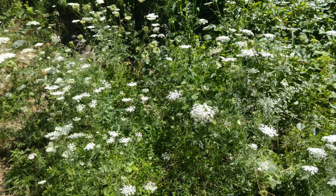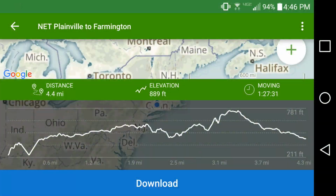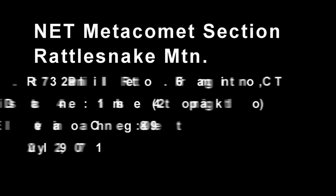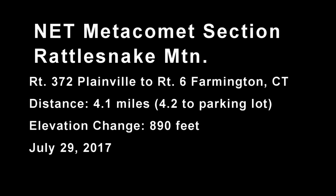And again, the same flower/weed formation I saw coming up the trail in the morning. At this point, you can see according to AllTrails, we are 4.4 miles into the trail. AllTrails isn't 100% accurate. It's a little bit off. And here's the temperature at the end. It's still a comfortable 76 degrees with a low 40% humidity and once again a 50% dew point. And here are the metrics again for the trip. If you're going to go round trip like I did, you basically take these numbers and double them.